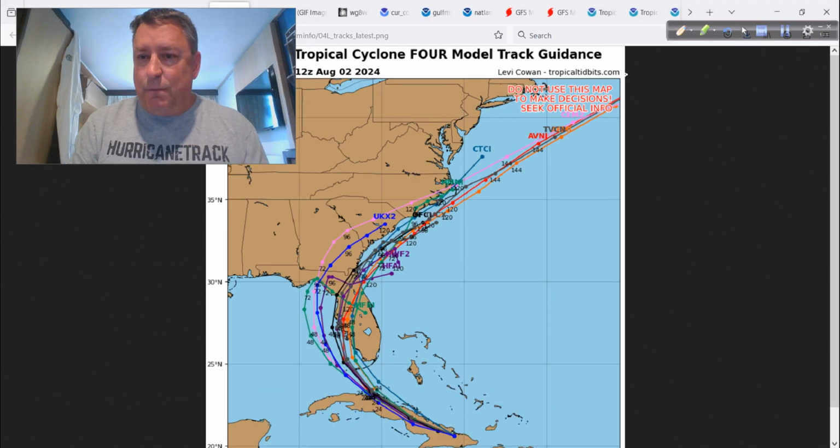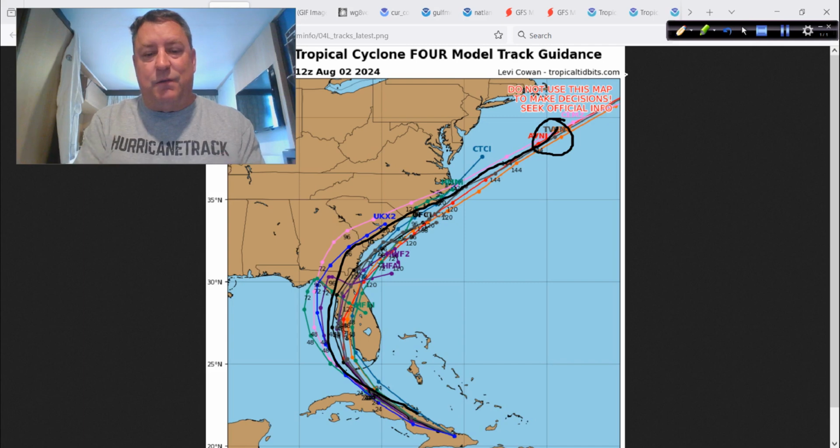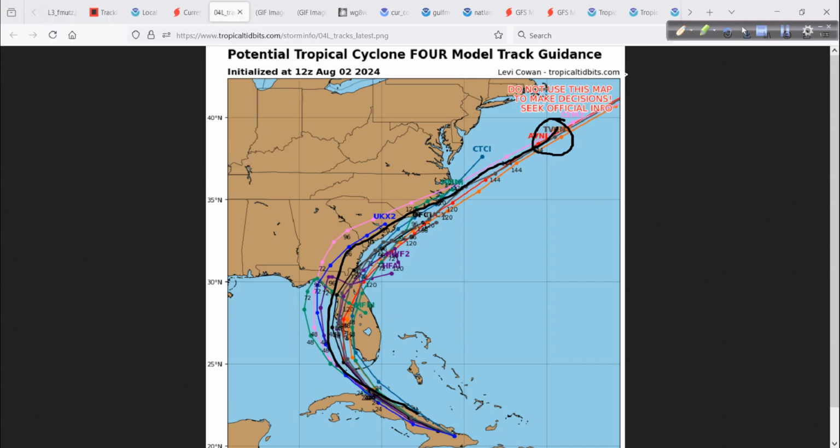It says, oops, sorry, let me get it, TVCN. And it's hard to see it in the tracks here, but it's there. And the general consensus of all the models is a curve into Florida, off the Florida coast into the Atlantic, very close to the North Carolina coastline, and South Carolina as we get into the early part of next week.